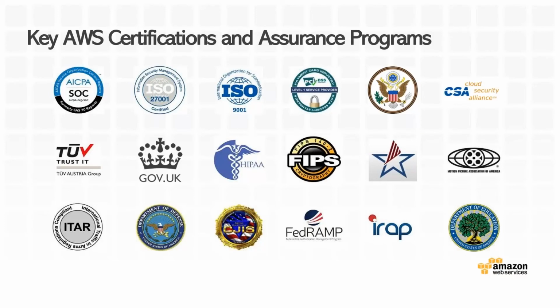Sometimes customers say, hey, I need ISO 27001, or I need PCI DSS level 3, or I need FedRAMP or HIPAA. We have a large amount of certifications and assurance programs that we can use to make sure that, going back to the shared security model, the security of the cloud meets these compliance controls.